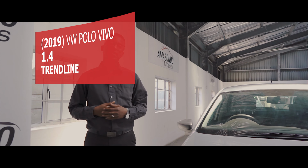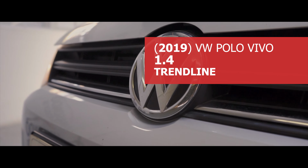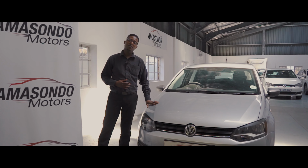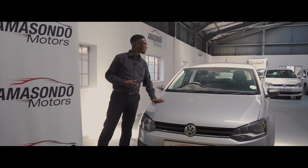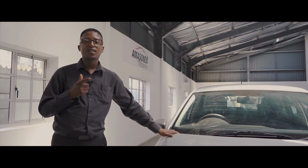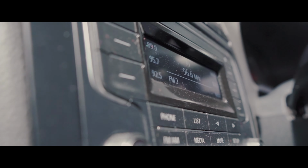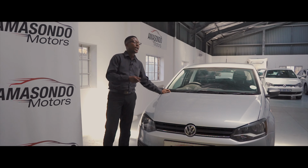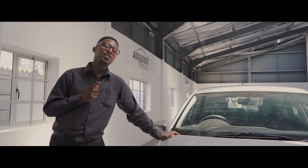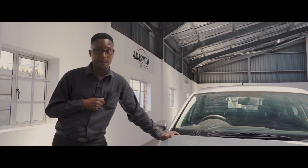Now, here next to me is a 2019 VW Polo Vivo 1.4 Trendline. I'm going to tell you the features of this vehicle inside and outside. Starting from the outside, it comes with central locking, a media player with phone connectivity, and it also comes with power steering with 14-inch steel rims with factory hubcaps.